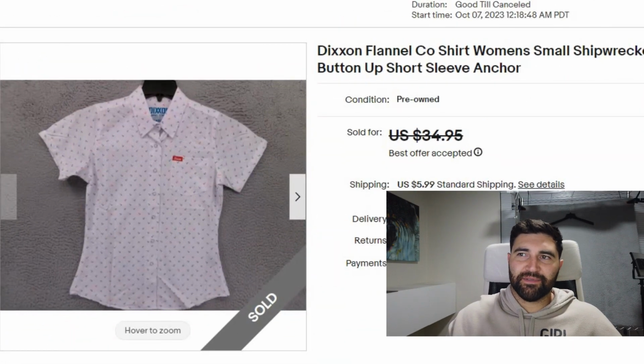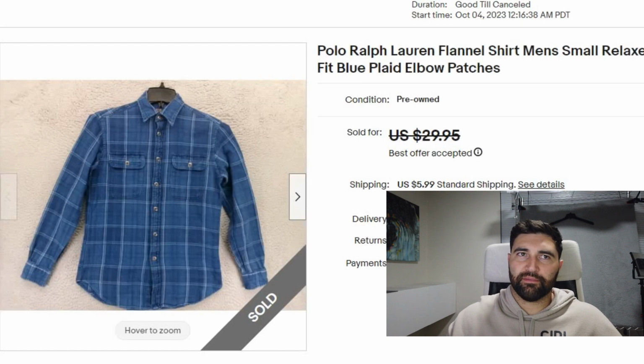The first sale of the day was this Dixon flannel women's shirt. It wasn't one of the flannels, it was just one of the regular button-up shirts. It sold in one day for a best offer of $30 plus shipping.